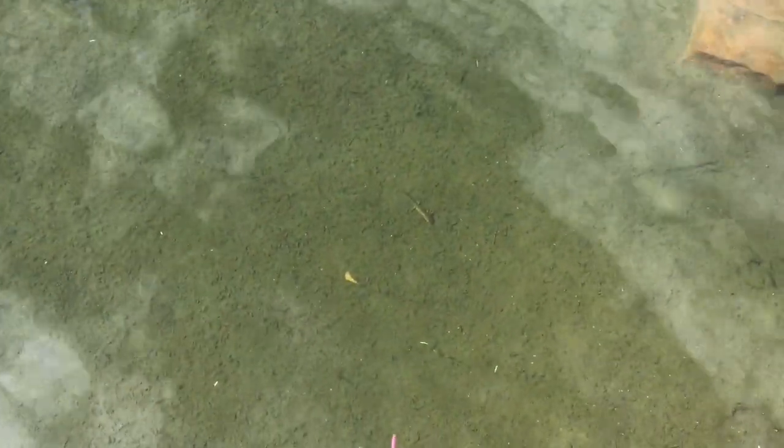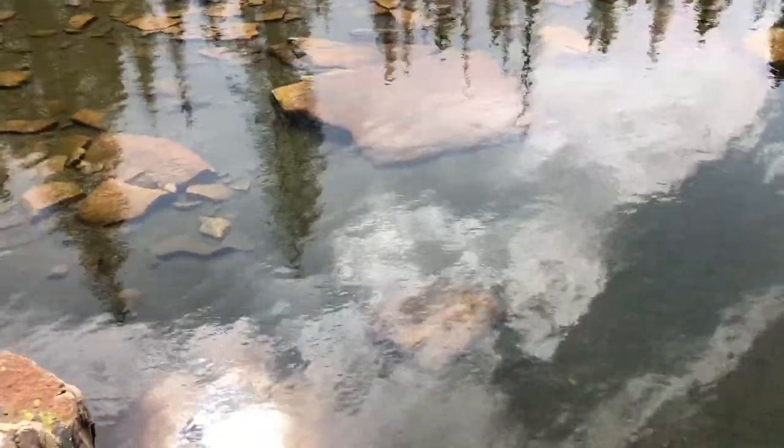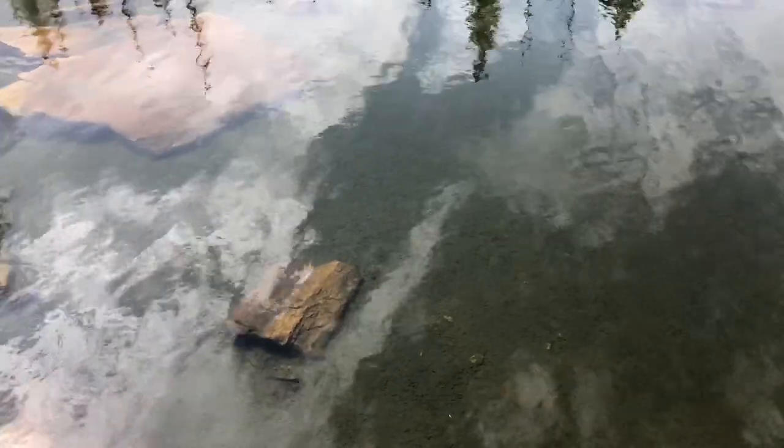Okay, so no fish in this pond, lake, but that's a salamander. Harder to see, over there is another one. And right between the rocks is a little one. There's another one over here to the right. Not very often you see salamanders and fish in the same lake. I think the fish eat the salamanders, but at least that's been my experience.